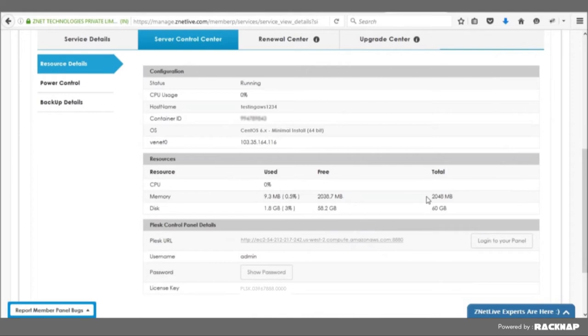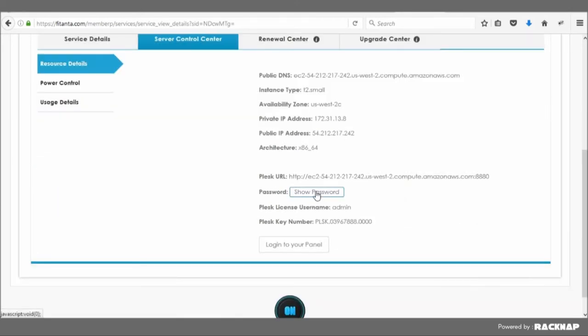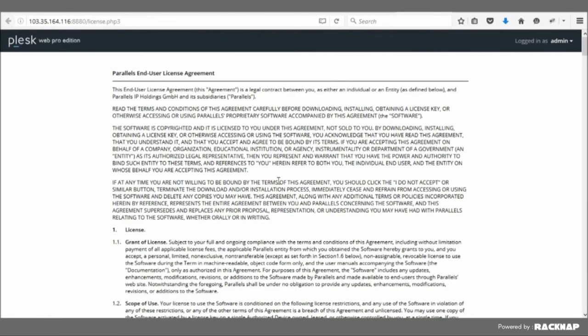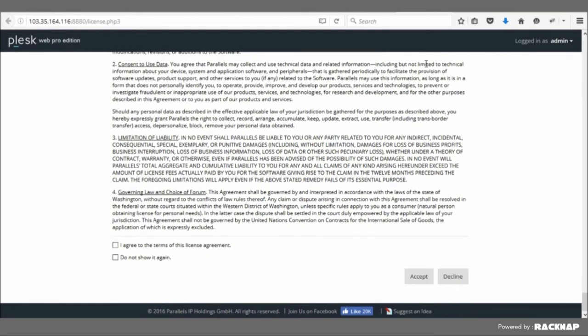Now, let's continue our walkthrough by getting to know how Plesk provisioning and automation takes place in Plesk as well as RackNap's client panel. Now, under the server control center of this RackNap client panel, one can view all the details associated with this AWS cloud. One can get and access the username and password of his Plesk panel here. This facilitates the client's direct login to his Plesk panel via RackNap's client panel, thus eliminating the need of a separate login to the Plesk panel associated with this cloud server.